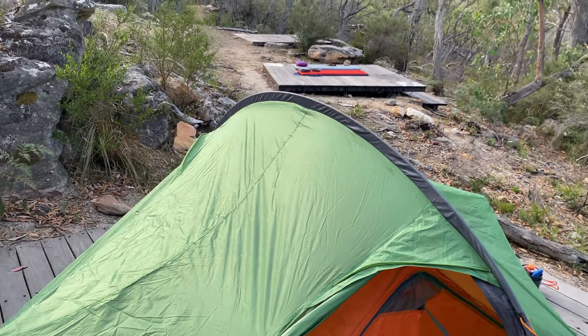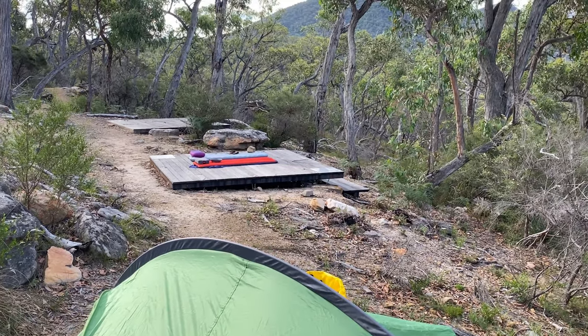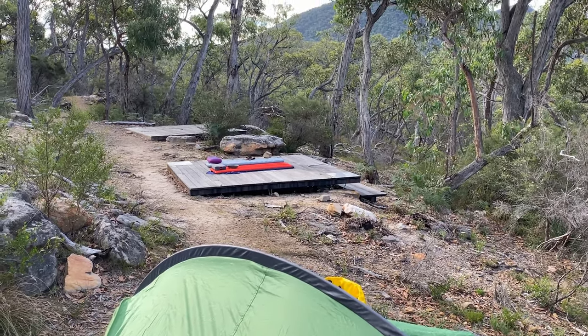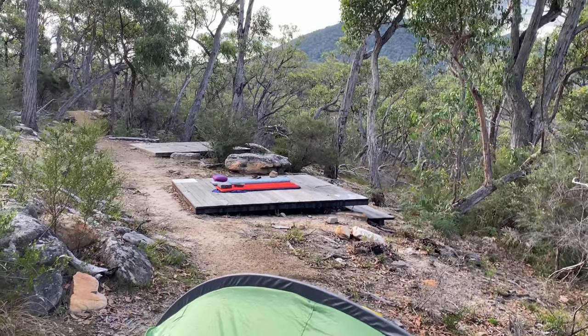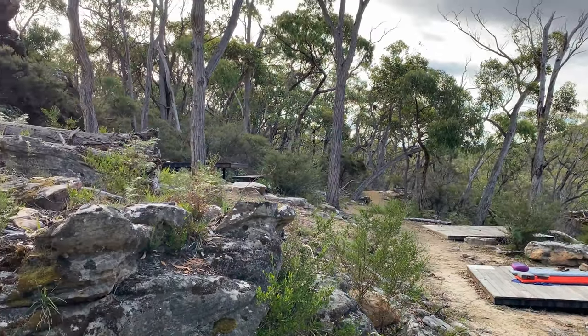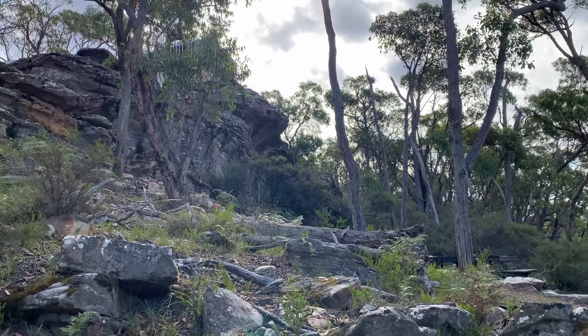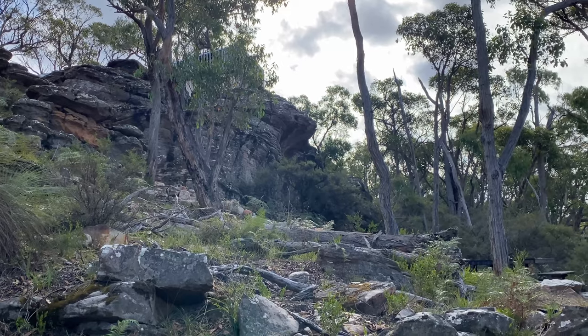And we were having a nice little snooze in the sunshine this afternoon because we had to leave at 3 o'clock this morning. So I will take you for a quick walk around to go and see the place.